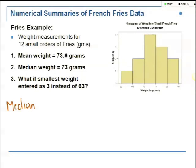No. The median doesn't use all the values. It uses them in terms of their place, in terms of their size or order, but it doesn't use every value in the data set. So the median is not going to be affected at all. The median will stay the same.